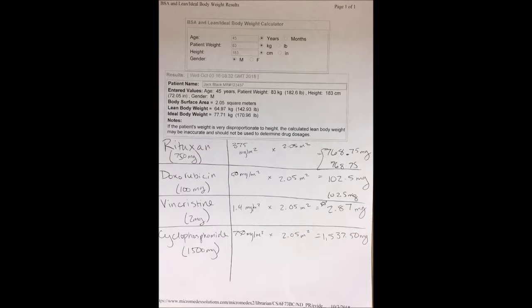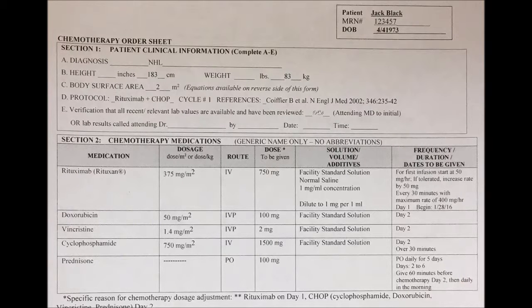Vincristine calculates out to 2.87 milligrams, yet the doctor only ordered 2 milligrams. Please take a moment and look up vincristine, and you will realize that it has a max dose of 2 milligrams, and that's due to the neurotoxicity. Giving more than that is a huge detriment to the patient and is not safe to do so.